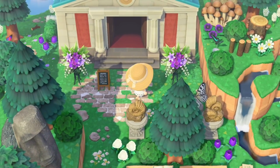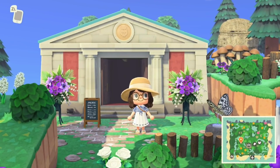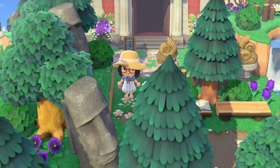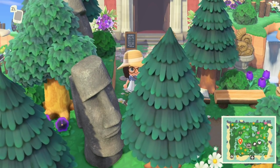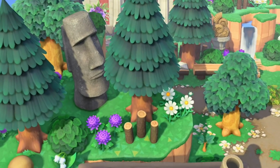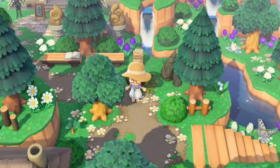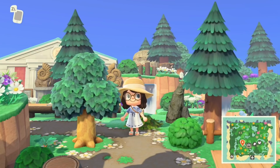What I love about this, she's mixed up the paths, and she's also tied in the purple colours that she's got on her island with these flower stands. She's got the menu board as like a welcome board, museum opening times, that sort of thing, and then she's dotted in some museum items. So we've got the Maui statue, which is fitting for the area up on the left hand cliffs, and she's got some fossils as well, and then a few books scattered around. I really, really like that she's managed to do such a nice little natural area.